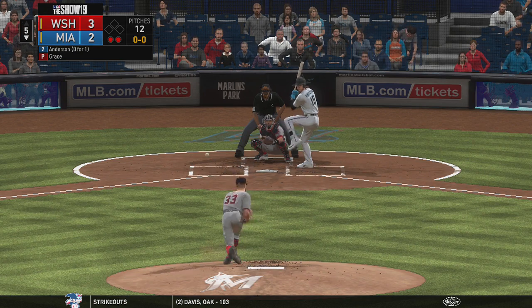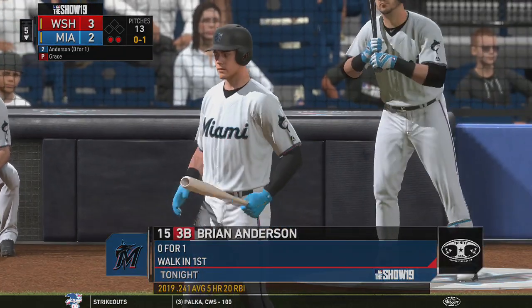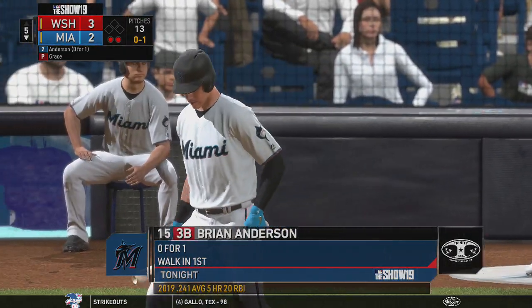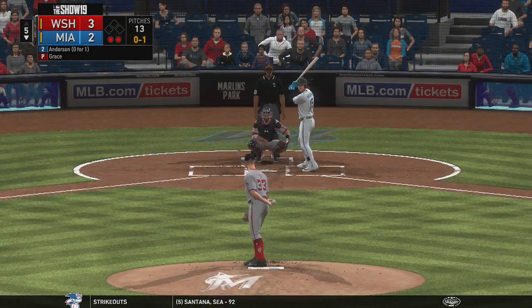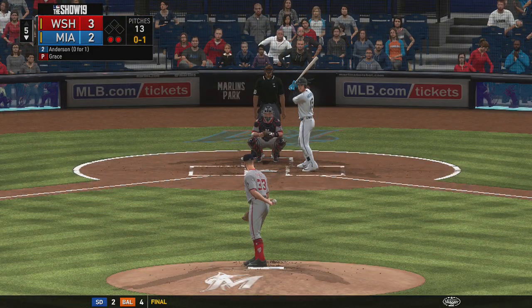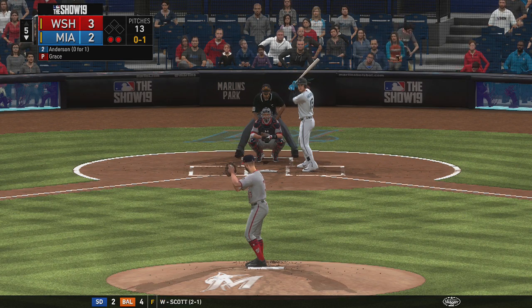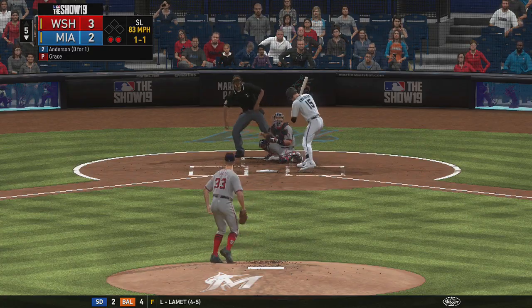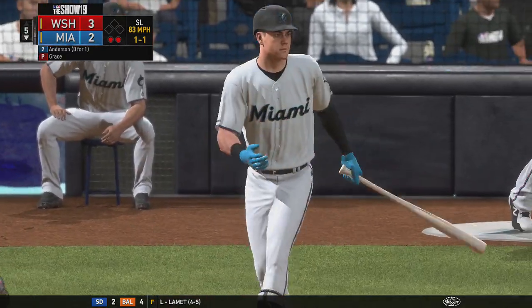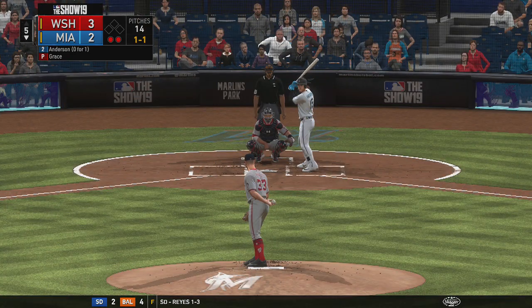Into the box, Brian Anderson, as the changeup to him drops in there for the first strike. He was a ground out victim last time up. And he watches one dip low and inside for a ball, 1-1. Well, that's a great take there on that slider down and in.